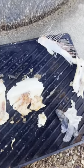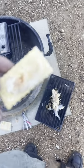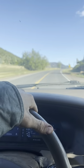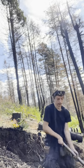When cooked just right, that meat should fall right off the bone. Let's go. Let's go, baby. Let's go. Will survives. Will continues to survive every day. Now let's go dig some holes. Let's go! So I'm digging some more.